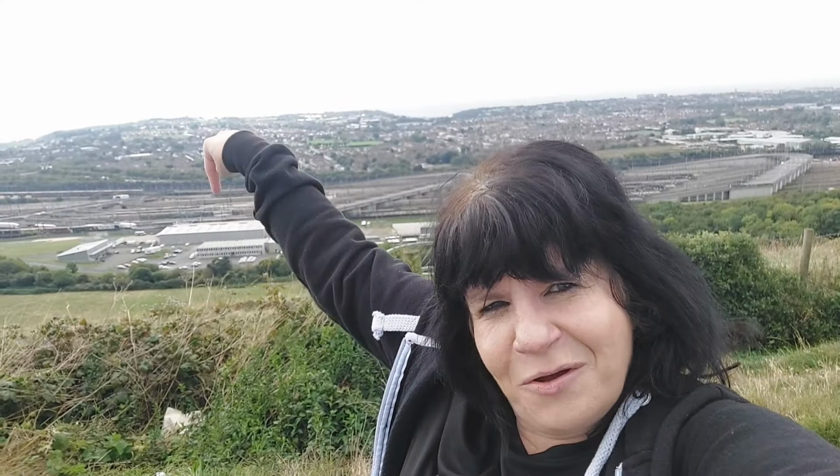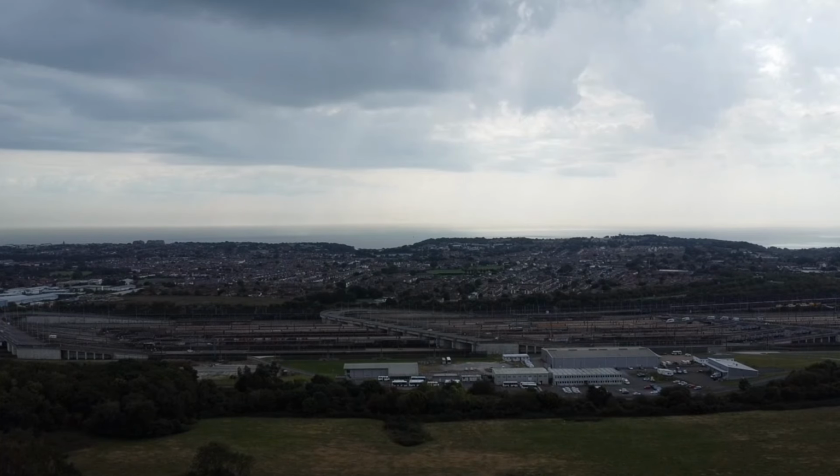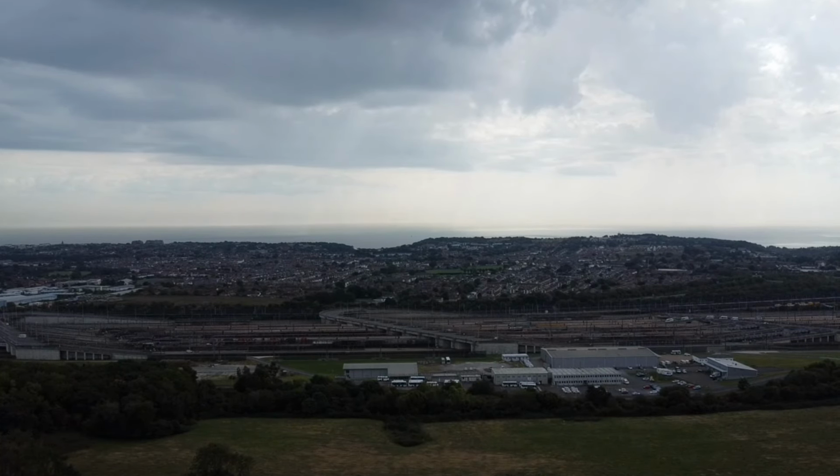This time I'm flying the drone, so have a look. Flying it round here, and you have a look where I fly it down the bottom there. I'm flying the drone up Crate Road in Folkestone.